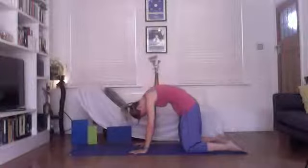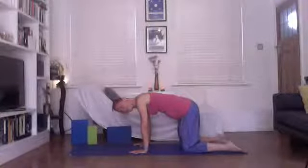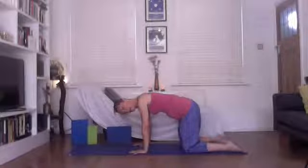Sucking everything into the back body. Good. Let's come to neutral as we inhale. And this is a great place that we can come up to standing from, or we can come to downward facing dog from. So I'm going to offer down dog from here.